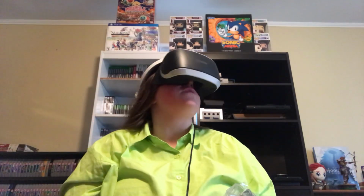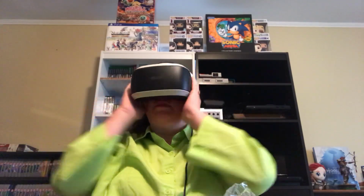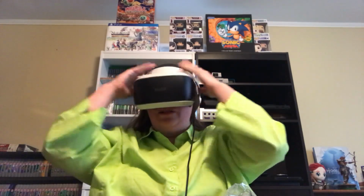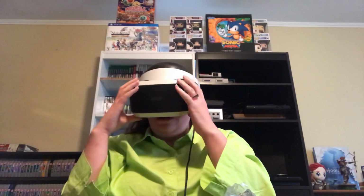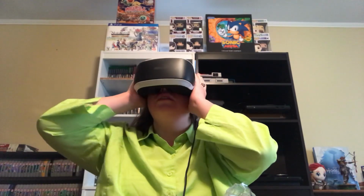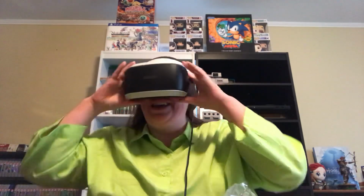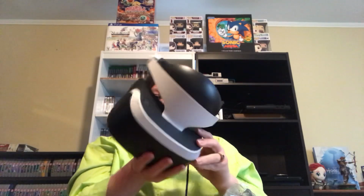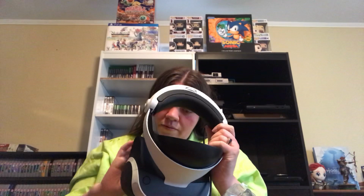Now, I did hear that if you wear glasses, this is supposed to be able to fit around your glasses as well. Trying to get it down. I feel like I can get it down just a little bit further, but I want to be able to breathe through my nose here. This is cool. This is very cool. I probably look ridiculous, but oh my. Okay, we're just going to take that off so I can see what I'm doing. Pretty cool.